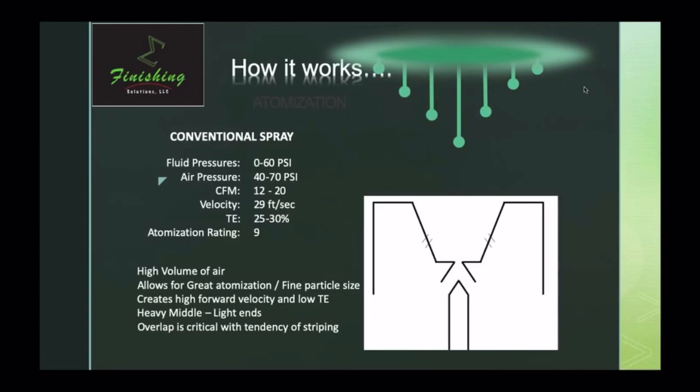capacity. The CFM output that the compressor is rated for would need to match what this spec is here, whatever your gun is, 12 to 20 CFM per minute. You buy a compressor, tank size isn't that important.